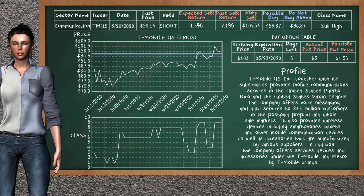$102.75. On the put option table, T-Mobile US has a striking price at $103. For this option, the actual put price is at $5, but we expect a possible put price at $1.53.